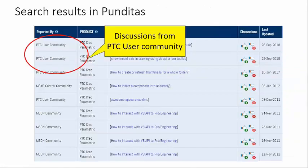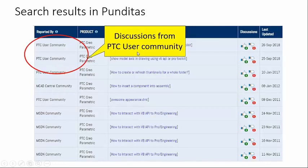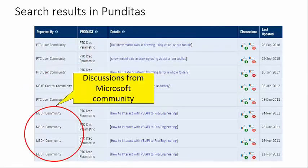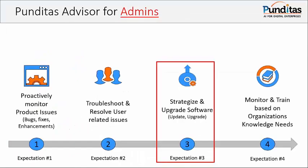Now, if I were to select the discussions option here, I would get discussions from the PTC user community, MCAD Central community, MSDN community, and if I go into any one of those threads, you can go directly into the Microsoft MSDN community, and this is actually way back in 2008. So the power of this tool is that you have all the information you need to answer questions or resolve problems very easily.